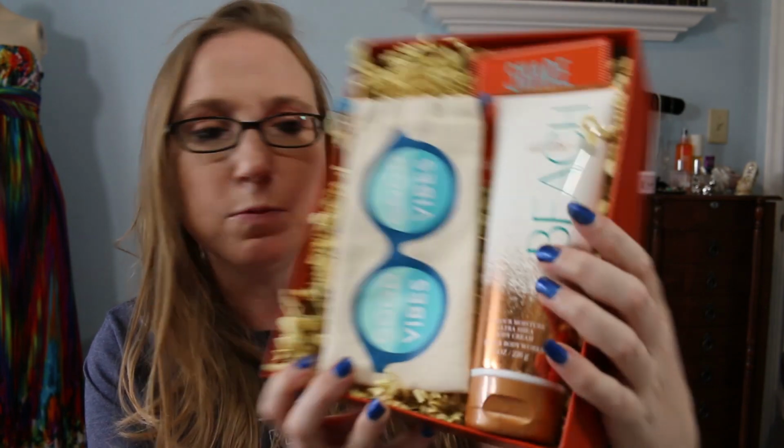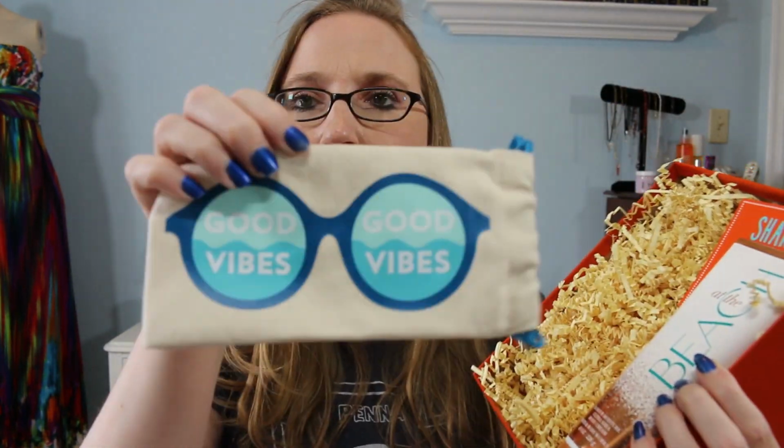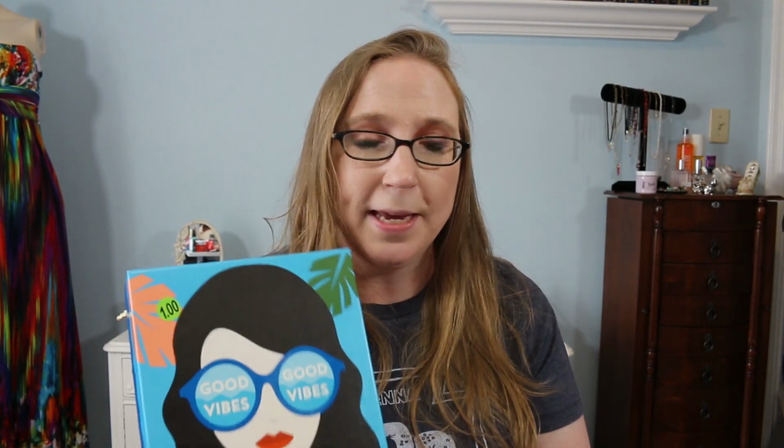But it is a brand new Bath and Body Works set. It comes with an Ultra Shea At the Beach body cream, and then this little Good Vibes sunglasses case. So this right here, you could easily re-gift to someone for $1. Bath and Body Works. This thing, I'm sure, was probably 20 plus. Price tag isn't on here anymore, but I'm probably going to re-gift the lotion to my aunt at Christmas time, because I know she'll really like the scent of this.